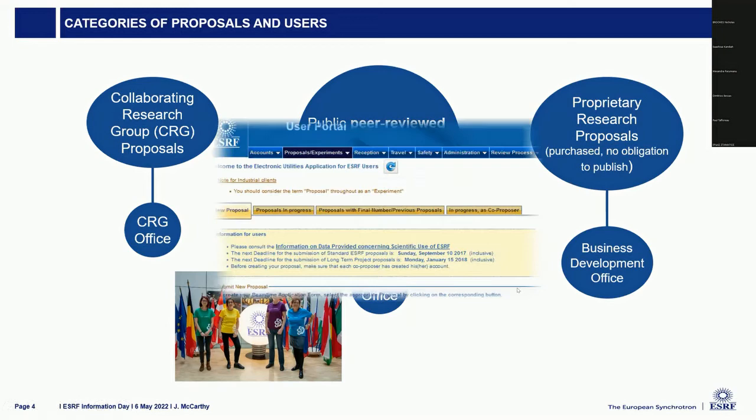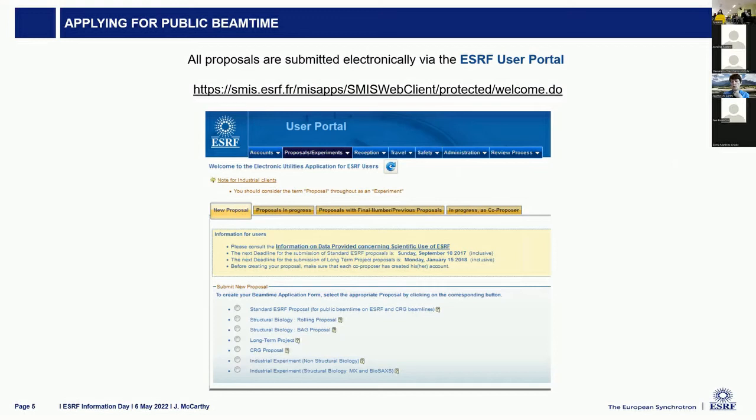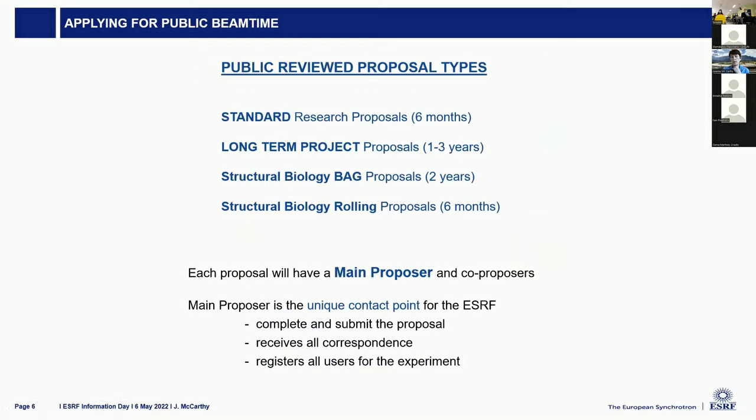All of our proposals are submitted online using our user interface, which is called the user portal. Here, for example, you can see on this page the different proposal types that are available today. For public beam time, there are four. The standard research proposals, which is more than 90% of what we receive. We have long-term projects, and specifically for structural biology, at the moment we have bags and rolling applications.